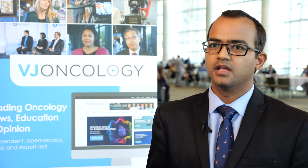The median age of these patients was 69 years. The median Gleason score was 7. Out of 7 patients, 3 had a BRCA1 or 2 mutation, 2 patients had ATM, 1 patient had RAD51, and another patient had a BRIP1 mutation.